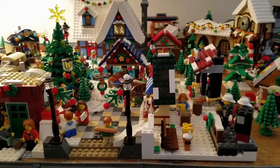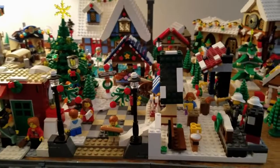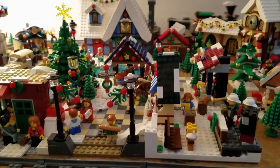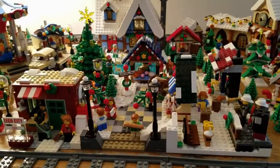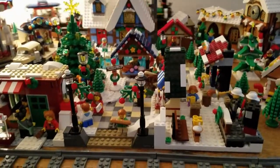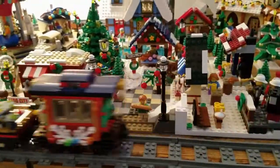Alright, welcome to my tour of my 2017 Winter Village. This set is a combination of official LEGO sets and some custom builds, and then some that I've kind of modified, sort of in between custom and official, I guess would be the best way to put that.